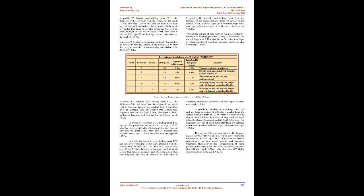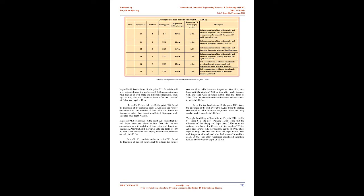In profile number 3, borehole number 18, the point E27, found a thin crust soil layer about 0.30 m from the surface, then sandy gravel and rock fragments until depth of 4.0 m. Then a layer of compact sand until the depth of 8.0 m. Then a layer of stiff clay until the depth of 11.0 m. After that, non-stiff clay, highly moisturized, extended over depth 15.0 m. After that, stiff clay extended over the depth of 19.8 m.